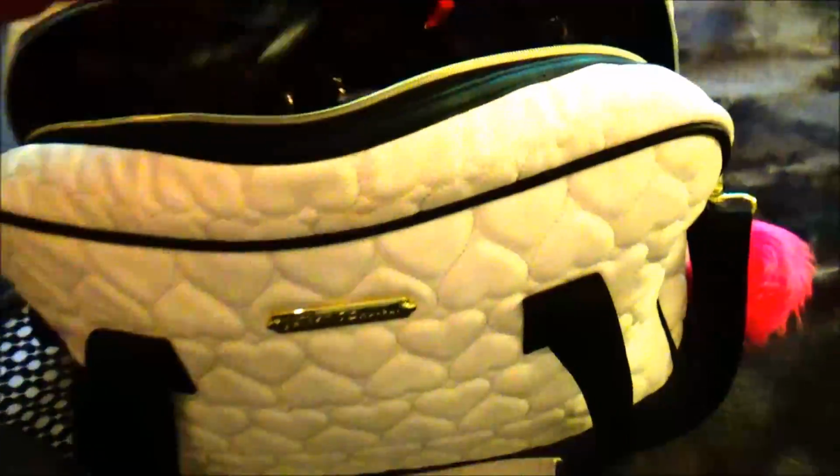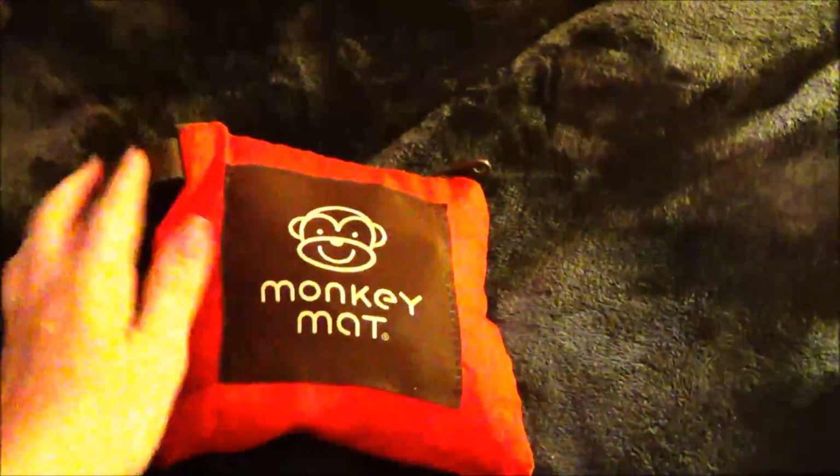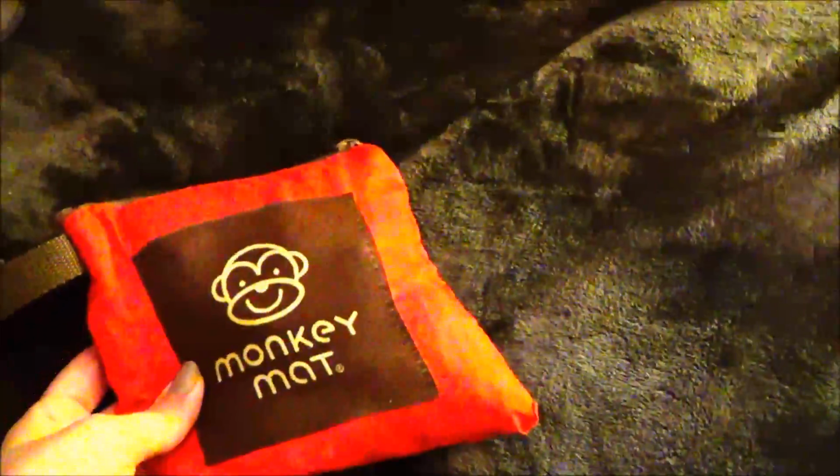Now I haven't had to use this yet. I actually just put this back in the bag to show you guys, because I think long term this is certainly going to be something that's in our bag a lot. And if you're super outdoorsy, you're going to love this. It's called a monkey mat, and inside this tiny little bag, again in relation to my hand, it stretches out to a 5-foot by 5-foot blanket. It's made out of this parachute-like material.